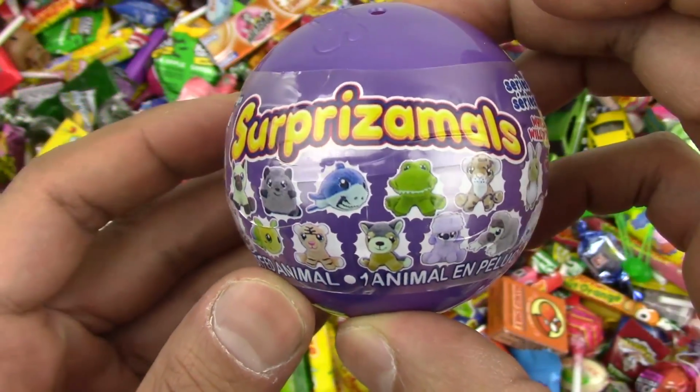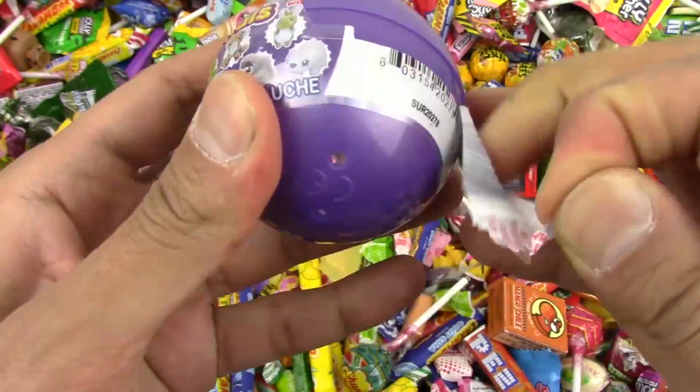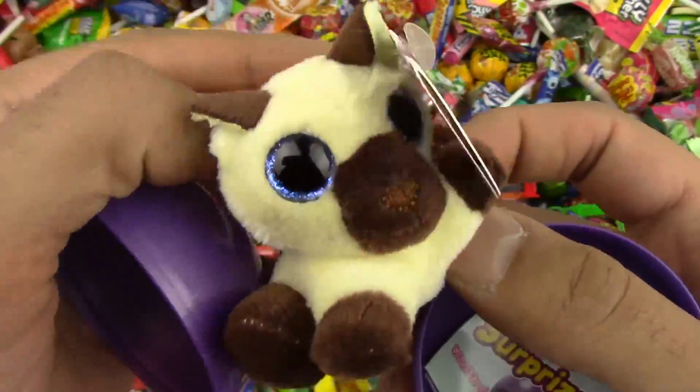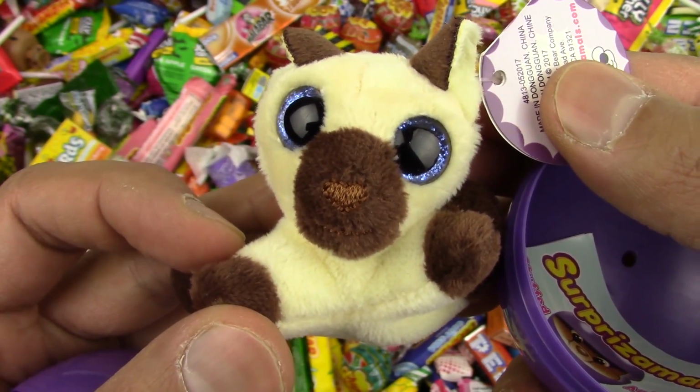Now let's open the surprise balls. It's a beautiful purple ball. It's a beautiful purple surprise. Oh wow, what a cutie. Oh, what a cutie. He is so adorable.